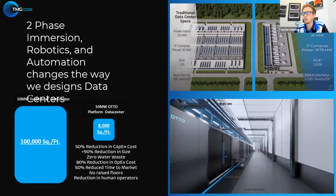So we can start with the glaring obvious point, which is just a massive reduction in square footage. And moving into this new age where people are trying to lower carbon emissions, starting with a building that's 1/10 the size, that used 1/10 of the concrete, that used 1/10 of the water, had less trucks driving to and from the site. All these things add up to a lot lower carbon emissions from your data center.